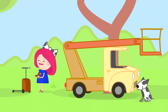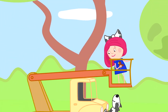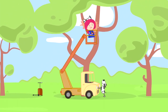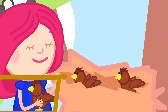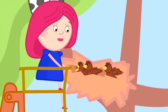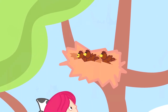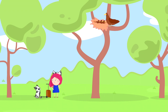Come here, little bird. Now you are at home. Watch out next time. Don't fall out of your nest. We did a good job. We helped a little one get back home.